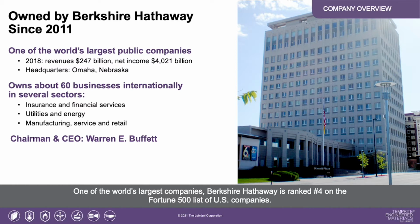insurance and financial services, utilities and energy, manufacturing, service and retail. With involvement in many sectors, Berkshire Hathaway was attracted to Lubrizol for both its unique and comprehensive portfolio of chemical additive technologies and advanced specialty polymers.